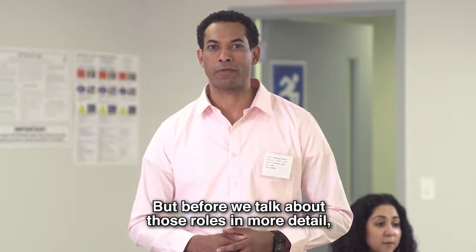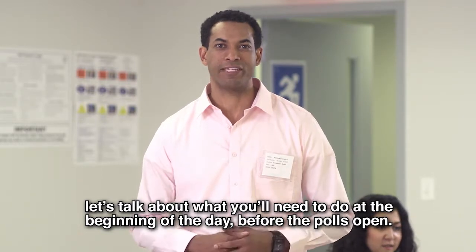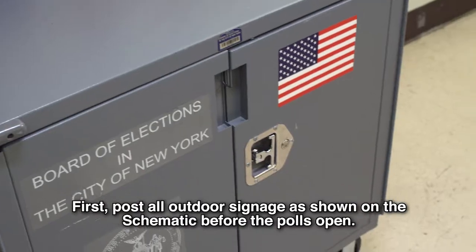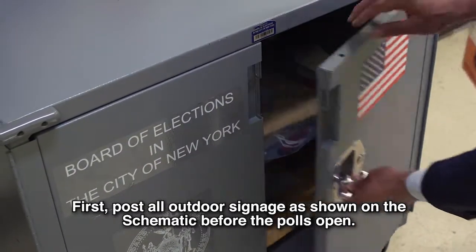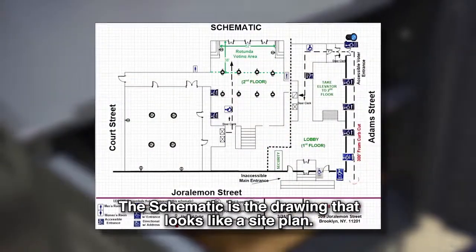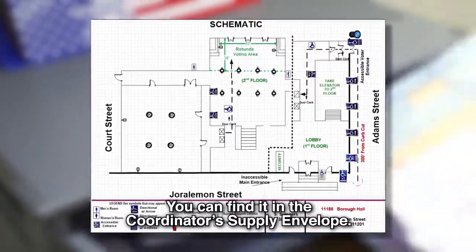But before we talk about those roles in more detail, let's talk about what you'll need to do at the beginning of the day, before the polls open. First, post all outdoor signage as shown on the schematic before the polls open. The schematic is the drawing that looks like a site plan. You can find it in the coordinator's supply envelope.